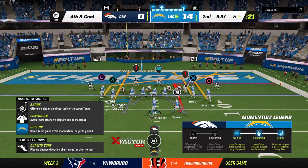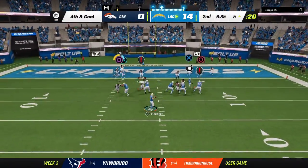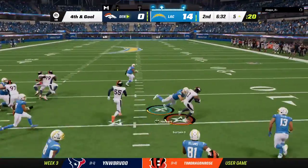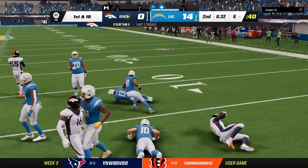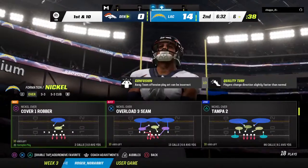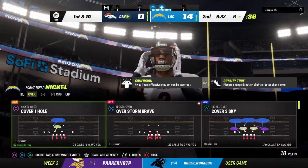I say you finish it off and go for the touchdown. On 4th down, Herbert, and it's intercepted at the goal line. Picked off by Pat Surtain. And the Broncos are going to get the ball back on the turnover. They hold on 4th and goal.